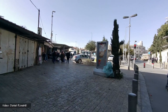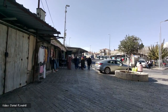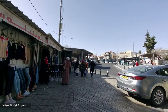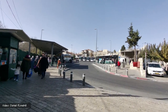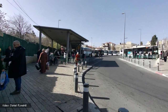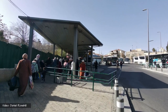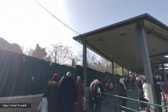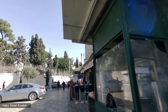There's also a car rental company up here that will do rentals that are authorized to go into Area A. So that's just a tip for anybody looking. Israeli citizens can't go into Area A, but some people can, internationals, and always want to find. Most Israeli rental companies will not. So you can see this bus here has Kalandia written, which is the checkpoint into Ramallah. So that's where that one is going.